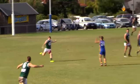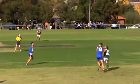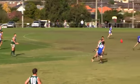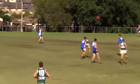And Stead was the man who was there for the challenge, and he took the grab. Now he goes back over his mark, kicks long to Josh Riddle, who used his body really well against Paddy Martin there. And now handball off to Atkins and off to McCook.